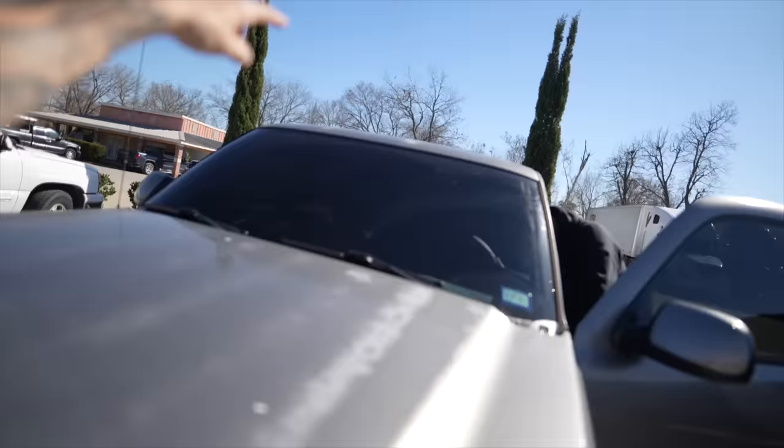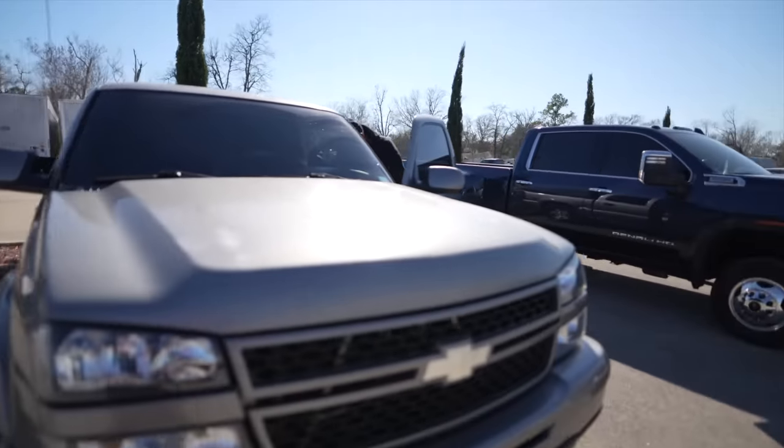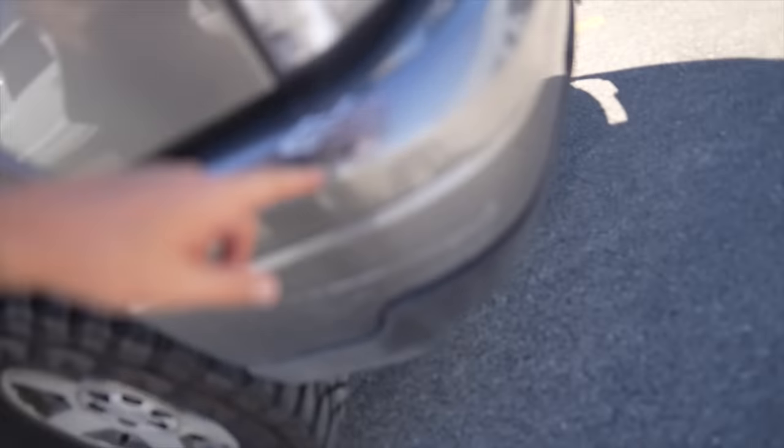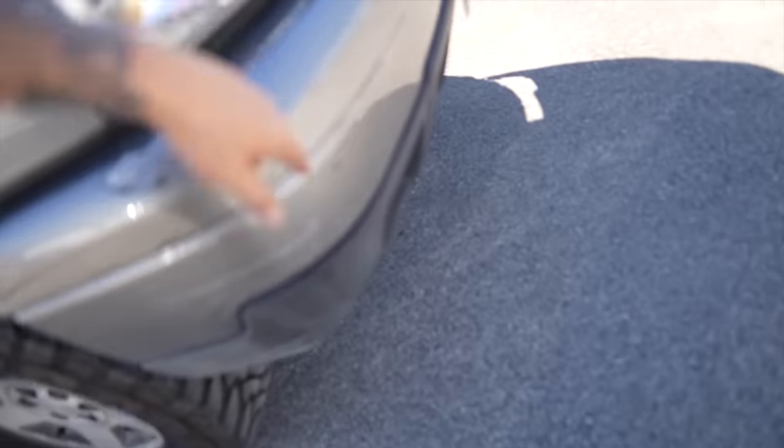So, we bought the truck here from Lalo. Look, the paint's coming off from the roof and the hood. And I hit one of the trailers in the back, so I messed it up right there. Anyways, it had a couple of chips in the front that we need to get fixed.